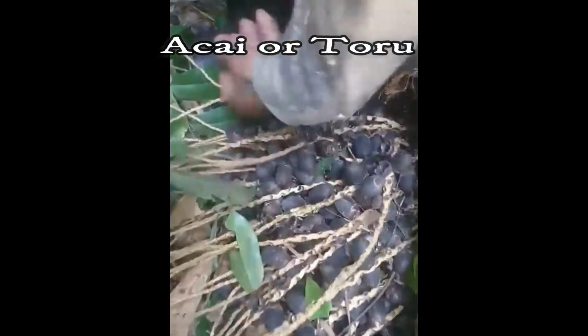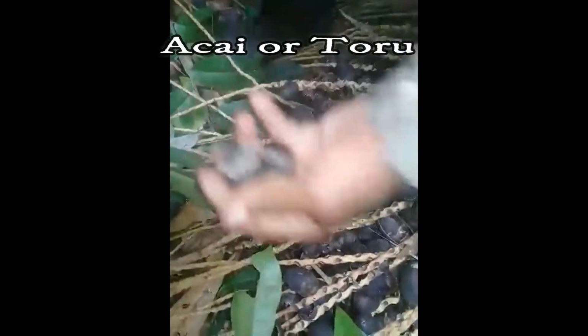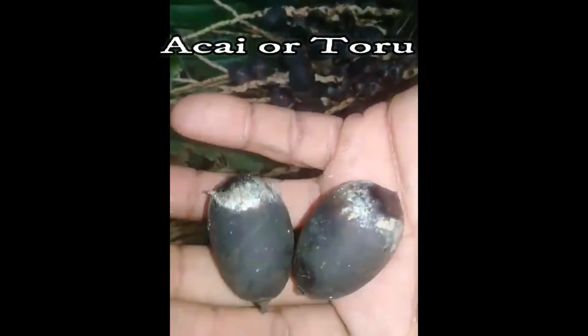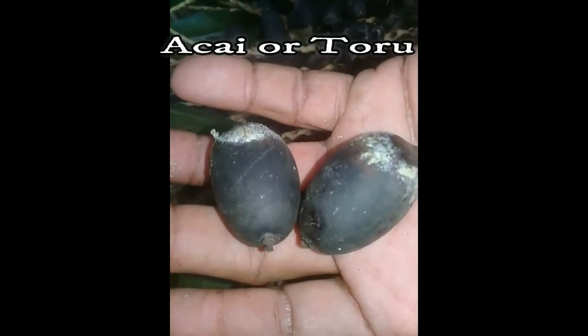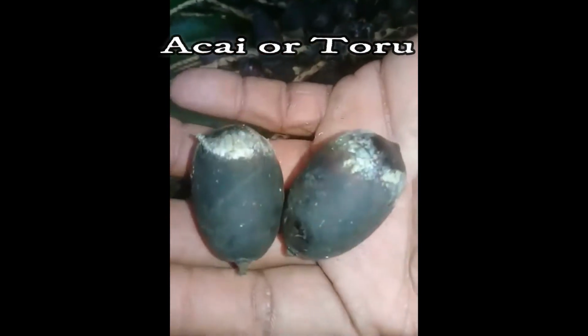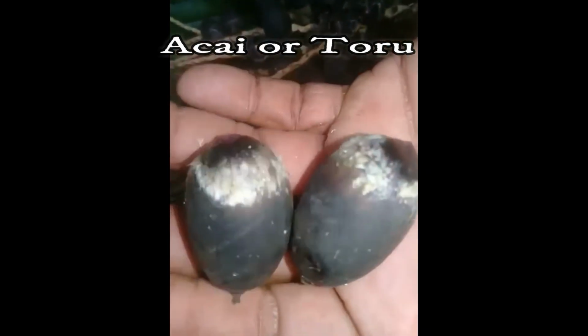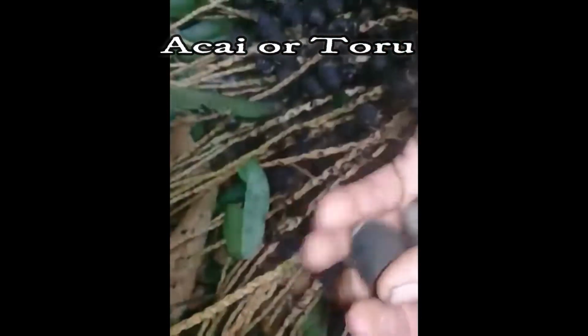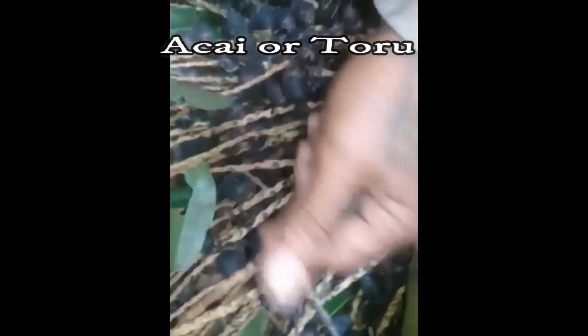Yeah, this is it here. This is the Acai. Amazon Acai, or Toru. It's powerful. The Amazon Acai, they make all kinds of things out of this: ice cream, body products, hair products. Yeah, man. We're going to be picking this out, and we're going to show you now how we're going to set for the worm. And then we'll get back to you.